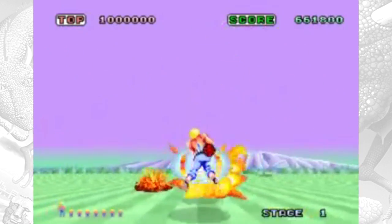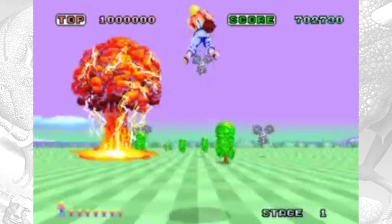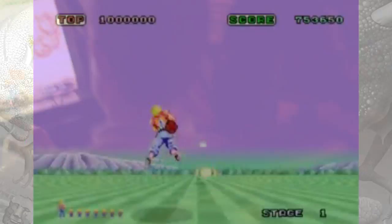It was also sensitive, so if you barely moved the stick, the character on screen would barely nudge. But if you held it all the way, he would move across the screen faster. This gave arcade goers greater control over the games and a better user experience.